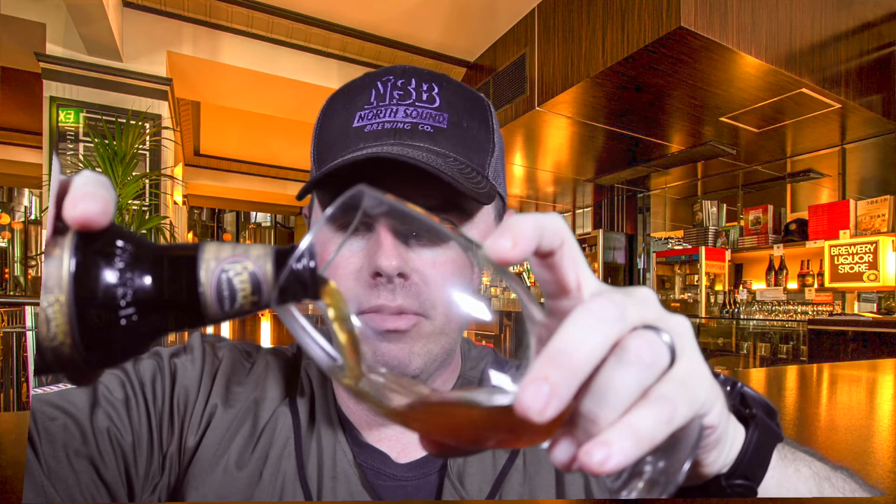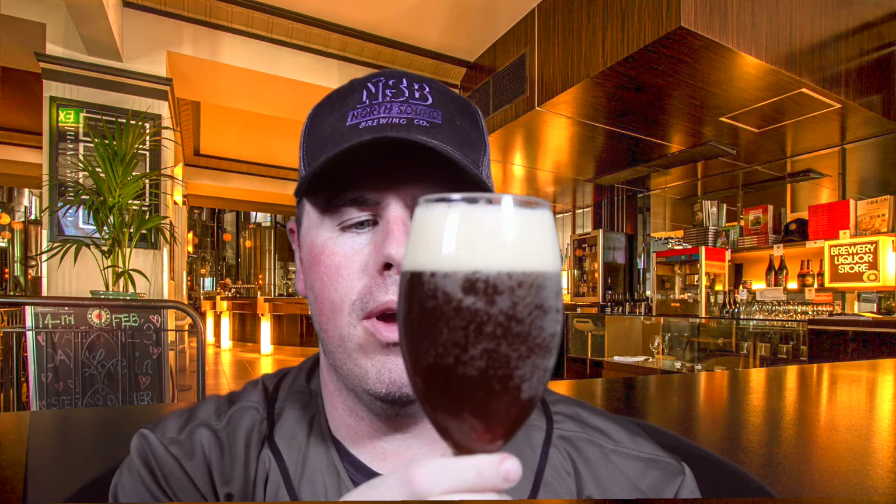A little smoke off the glass there. That's always good. So there, on the pour, about 2 fingers of creamy white head. A little hard to see in the lights, but a nice rosy amber color. It's a red IPA, so there's going to be some red to it.